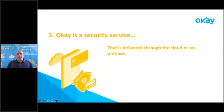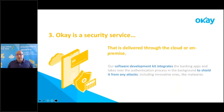OK is a security service. It's delivered either through the cloud or on-premise. And we use a software development kit to integrate to banking apps, financial apps as well, of course, to take over the authentication process.